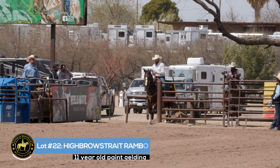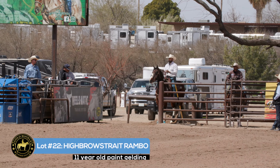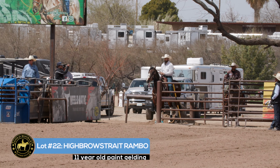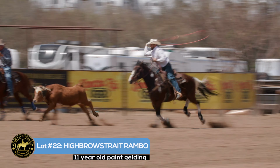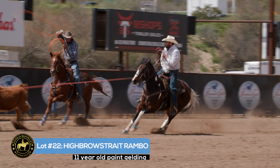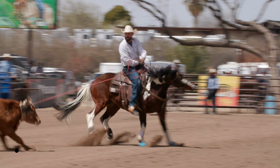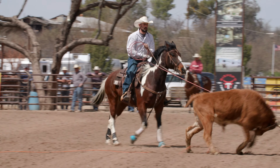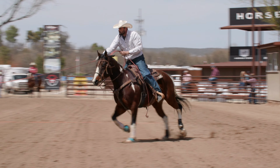Here we have lot number 22, Highbrow Straight Rambo. Rambo, grandson of Highbrow Cat, is a paint gelding. He is a very easy keeper and such a pleasure to be around. We have used Rambo all around the ranch the last few years, whether we are branding calves or packing out. He is trusted with any level rider and requires zero maintenance.